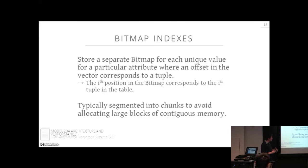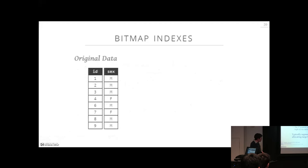So typically what happens is, say you're going to break up your bitmap. Instead of having just one giant array, you'll break it up into segments. And that way, if your bitmap is 1 gigabyte, you're not calling malloc for an entire gigabyte chunk. You can break it up into smaller pieces, and that's better for memory management.